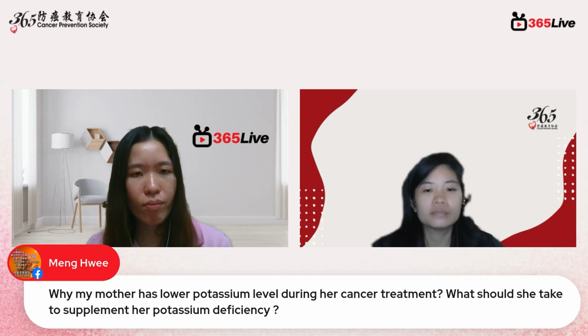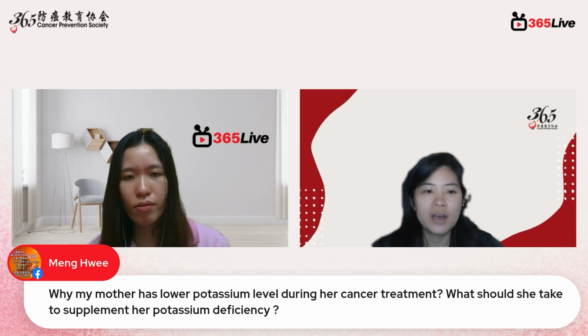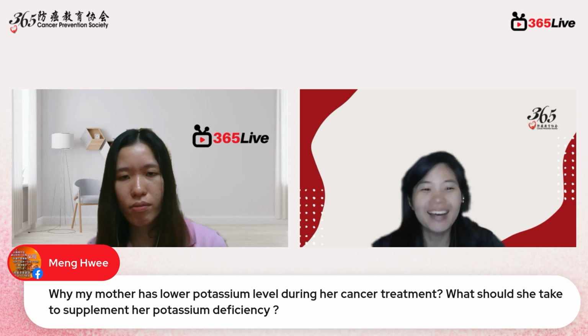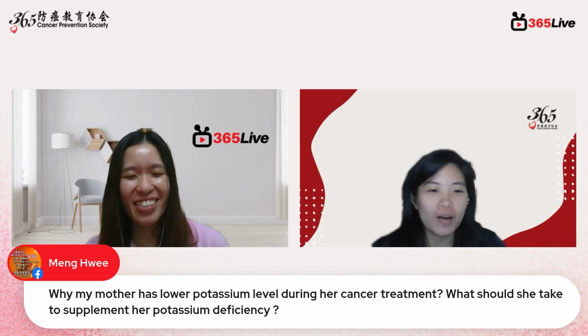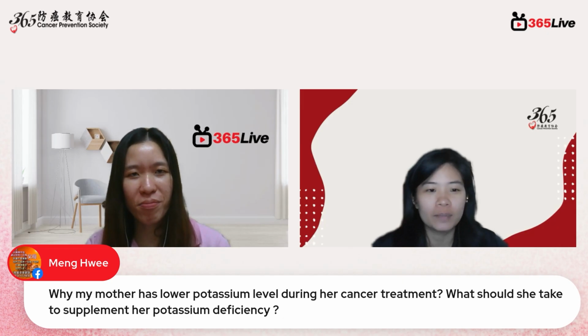Usually supplements are not needed because by right, the hospital side will provide the tablet. So I guess you still have to consult a dietitian, right? To really get the full picture, because just from a comment alone, it's very hard to figure out what will be appropriate.